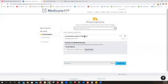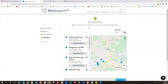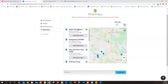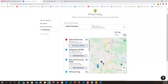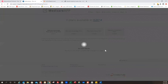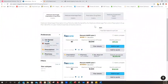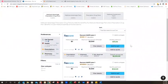Let's just say we have one prescription here for this consumer, and we're going to continue through the process. As we continue through the process, we make our selected pharmacy here. You can see your pharmacy added up top. Once we continue through, you're going to see where it's going to bring us next, to the plans page.